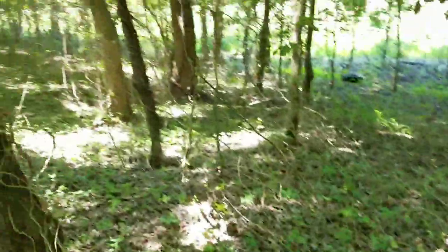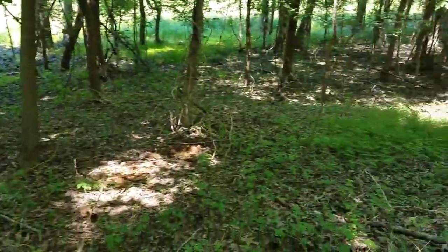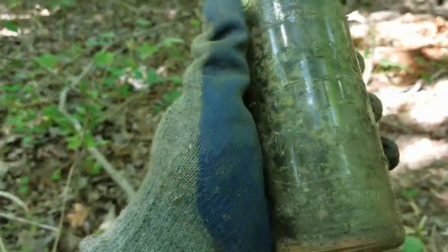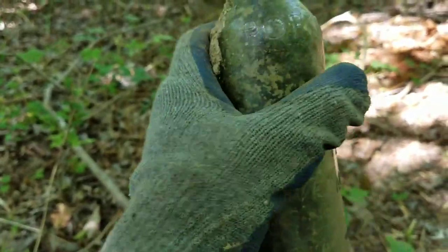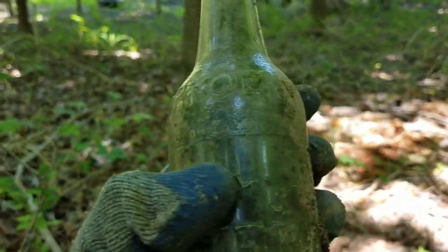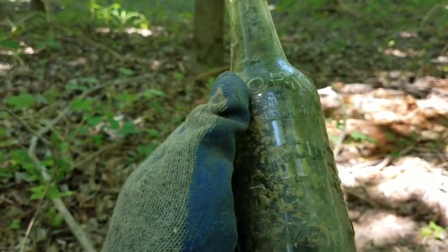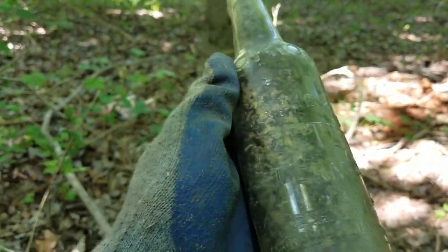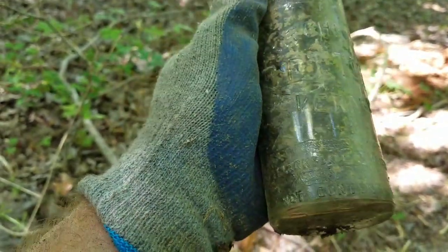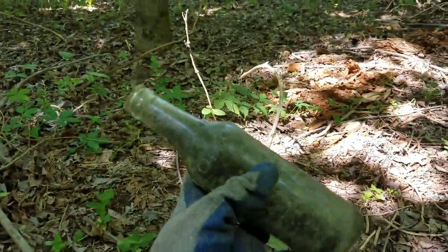Okay, so I'm out here just kind of walking around looking for stuff on top of the ground. Like I said, I'm getting closer to the road, to the house behind me. Just eyeballed this, another bottle right here. It's complete too. It says, man, what does that say? Pop Cola. It says Richie's Better Beverage, Clarksdale, Indianola. Anyways, really cool bottle, and it's complete.